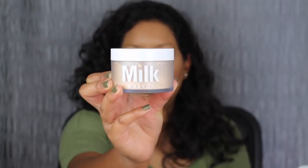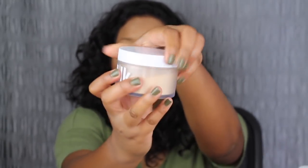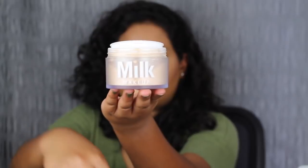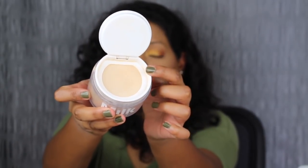Next product that I've been loving in the month of August is by Milk Makeup. This is their translucent Blur and Set Matte Loose Setting Powder. I love this matte powder because it really does blur. This loose setting powder did come with a little sponge, which I used, but I wasn't really a fan of this sponge.